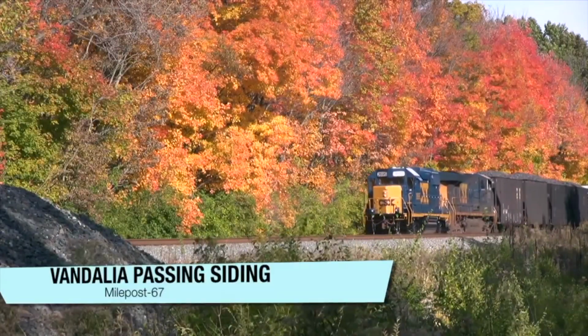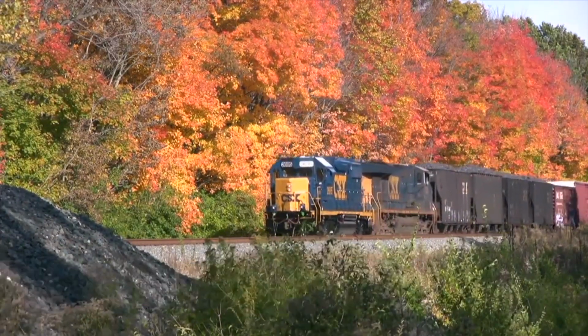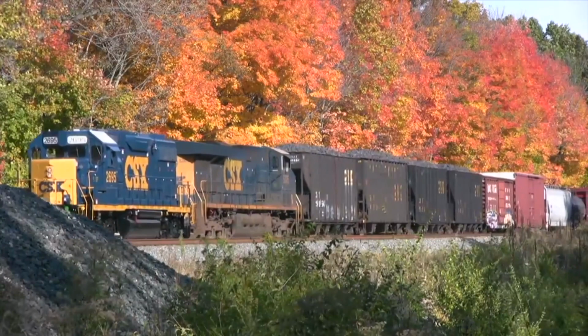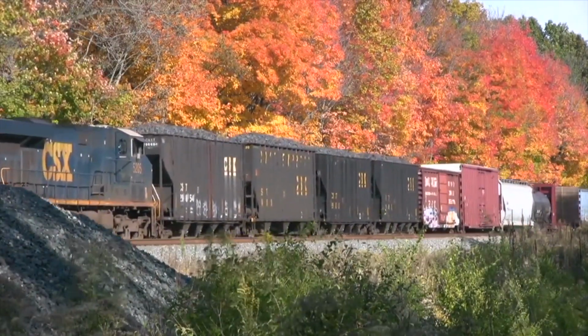Southbound Q339 takes the siding and is approaching the south end of Vandalia, where it will sit in the hole waiting for a northbound to pass. The Vandalia passing siding is 15,300 feet long and does have a crossover switch to the main at Middle Vandalia.